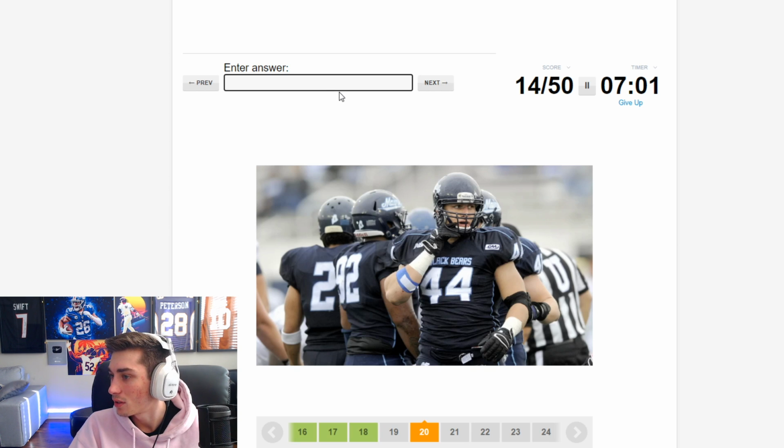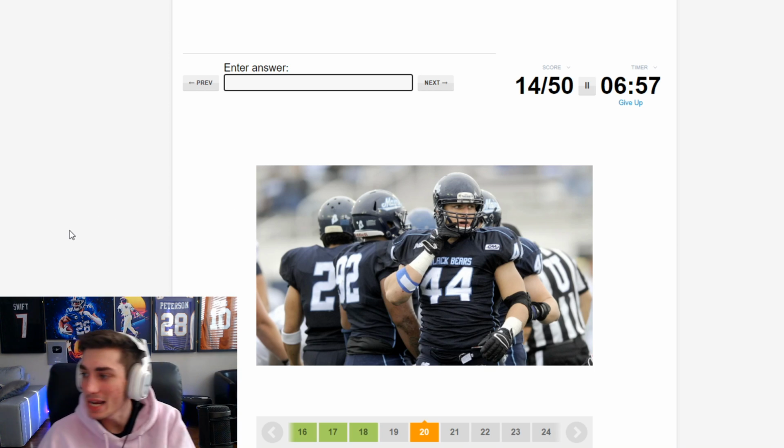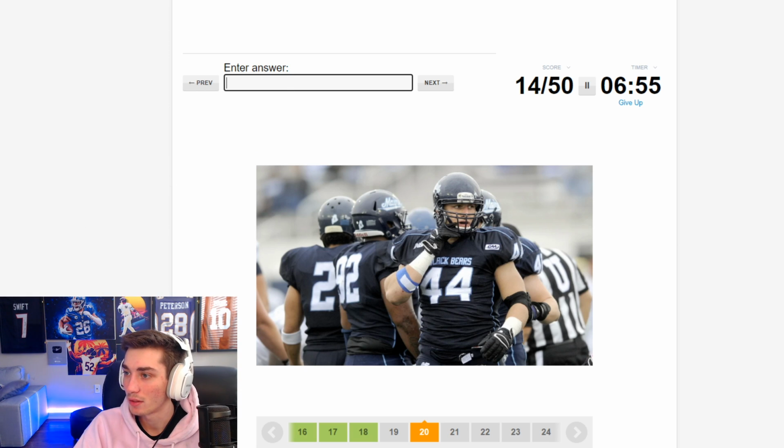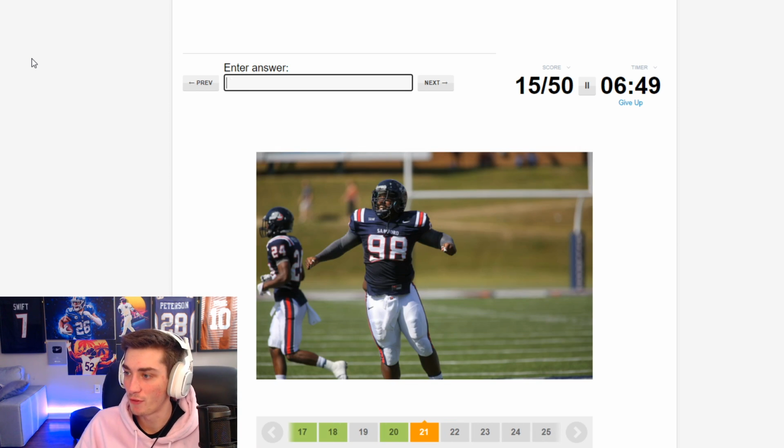Black Bears. What does that say on the helmet? Maine? Who went to UMaine? Oh, that's probably Patrick Ricard. Let's see who that's going to be. Let's go, man. It feels so satisfying to get some of these weird ones.